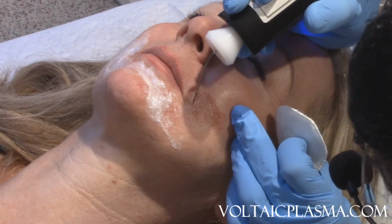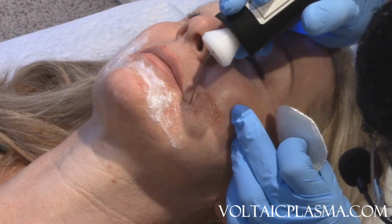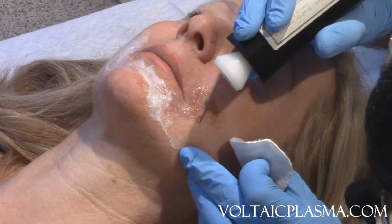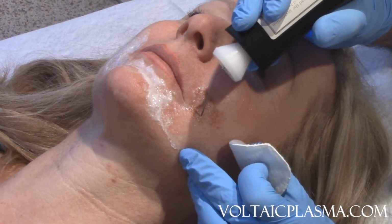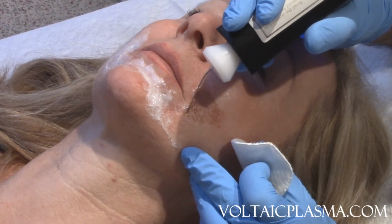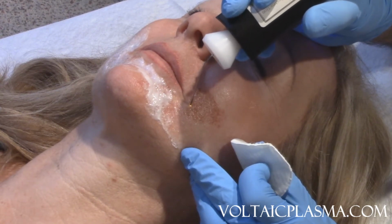So what we're doing again is localized skin tightening. We're transferring that heat through the plasma into the skin. So applying the spots randomly.